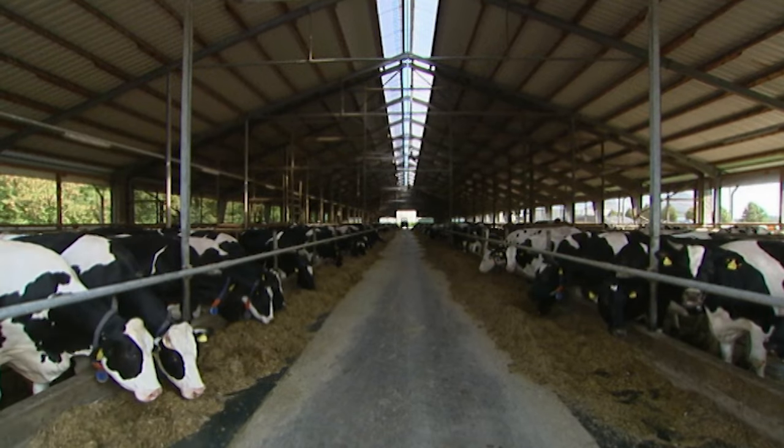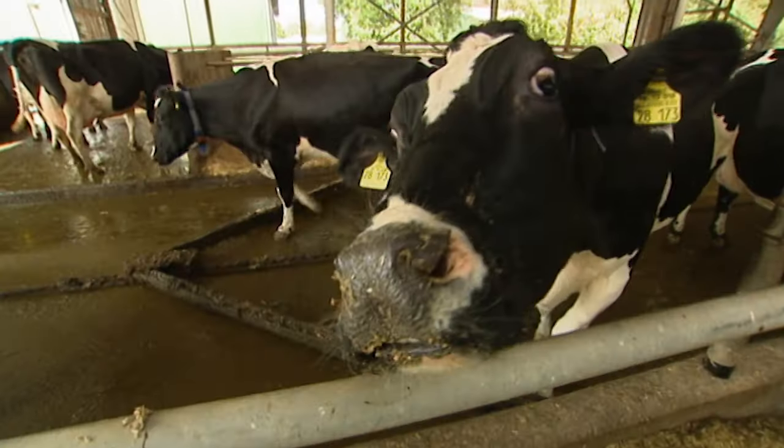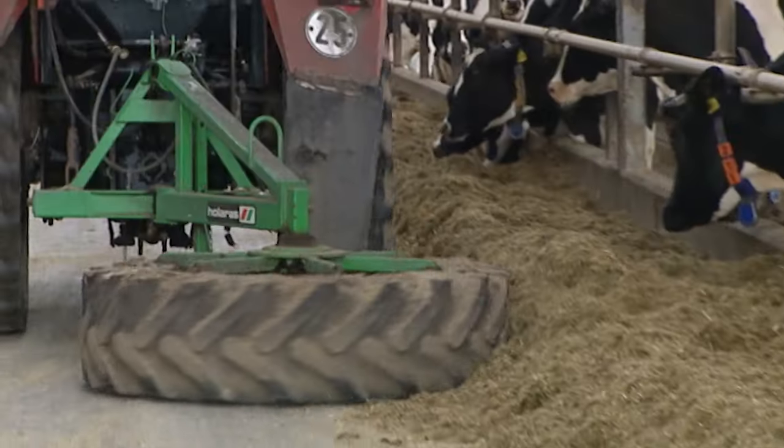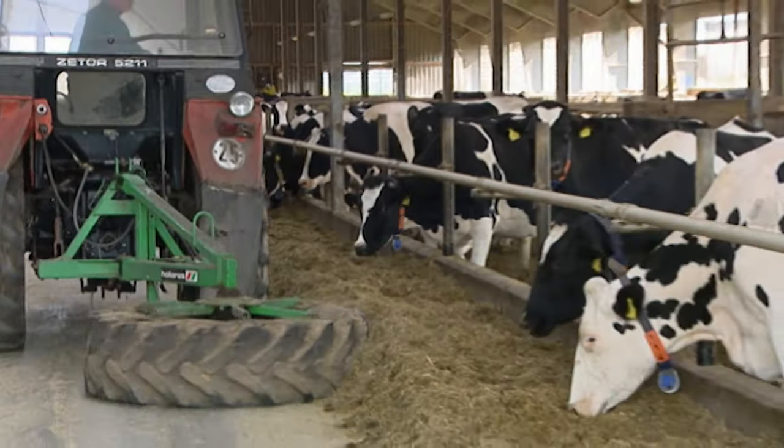They are high-performance milk producers. Today's cows produce twice as much milk as cows did 30 years ago. But what has recycling got to do with cows?